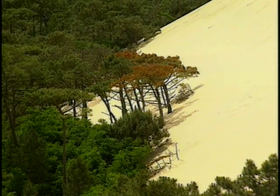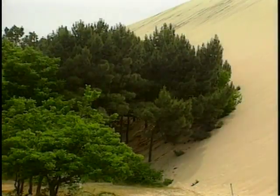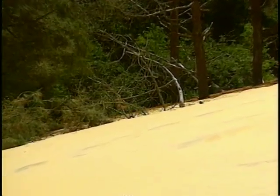The dune moves slowly inland, covering the trees as it goes. One by one, they disappear, till the dune will uncover them centuries later.